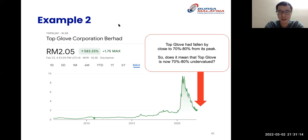So the question is this, guys. Does it mean that Top Glove is now 70% or 80% more undervalued? What do you think, guys? Maybe you can type in the chat box. Is Top Glove now really 80% undervalued?